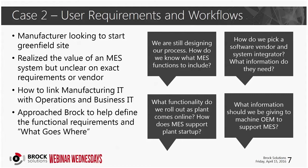It wasn't only the new MES they're looking at, but they're building this new facility. So they recognize we want the control system passing information into MES. We want MES passing information down. So how do we make sure that they know what they need, what should be expected from them to support this? And then finally, as we roll this out as the plant comes online, does MES help support the plant startup? At what point should we make MES come online?